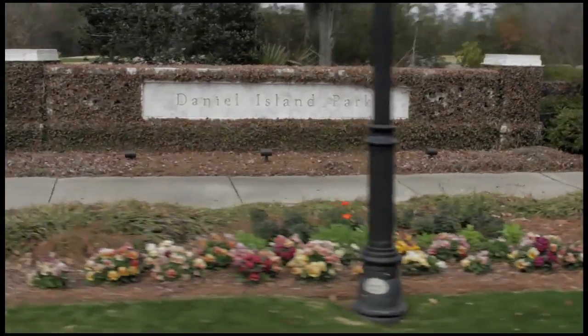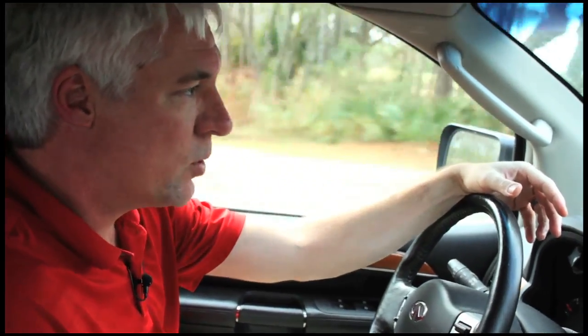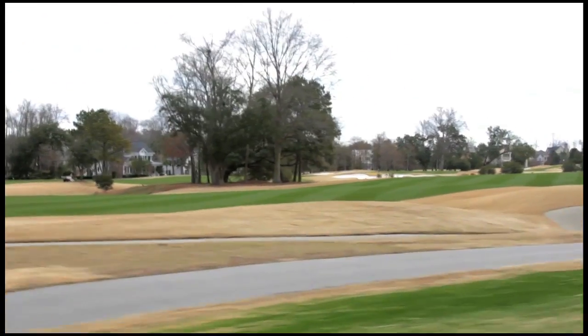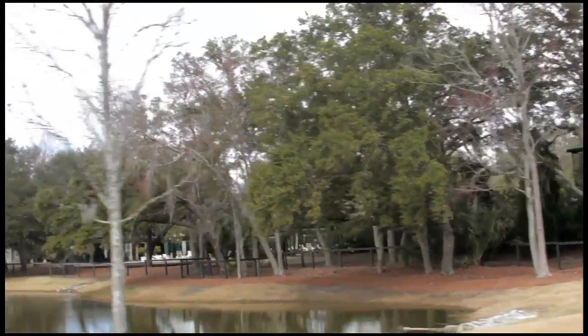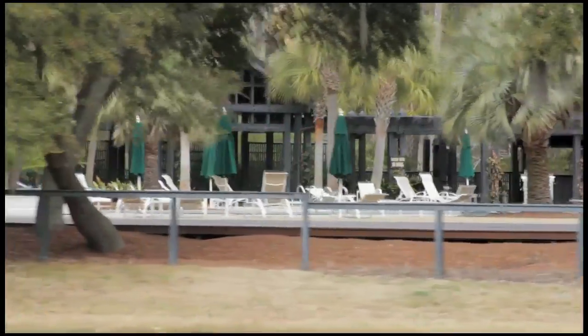Now we're in Daniel Island Park. Daniel Island Park is the country club side of things on Daniel Island. There are two 18-hole private golf courses over here. One is a Tom Fazio and one is a Reese Jones. As you'll see as we go through here, over to our right through the trees, there's a pool. There's two pools over there. There's a pool for people with kids, and then there's a pool for people with no kids. So they really set it up out here where you can cater to your family or cater to just being quiet.